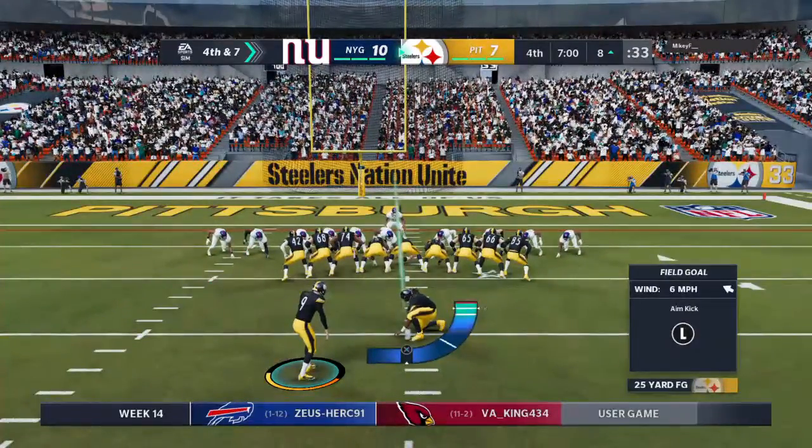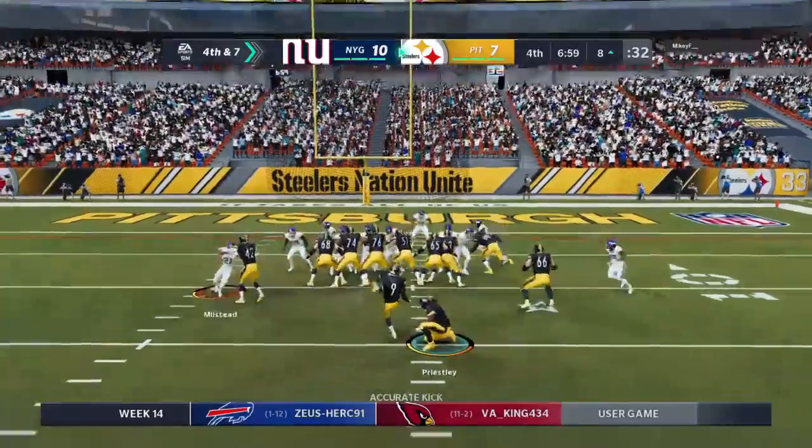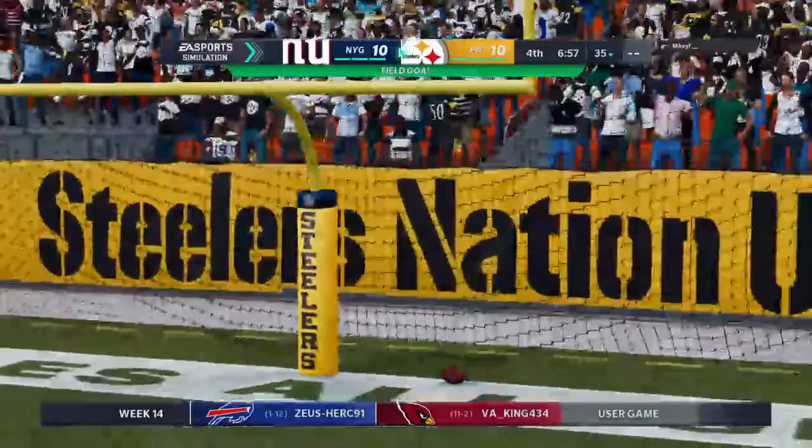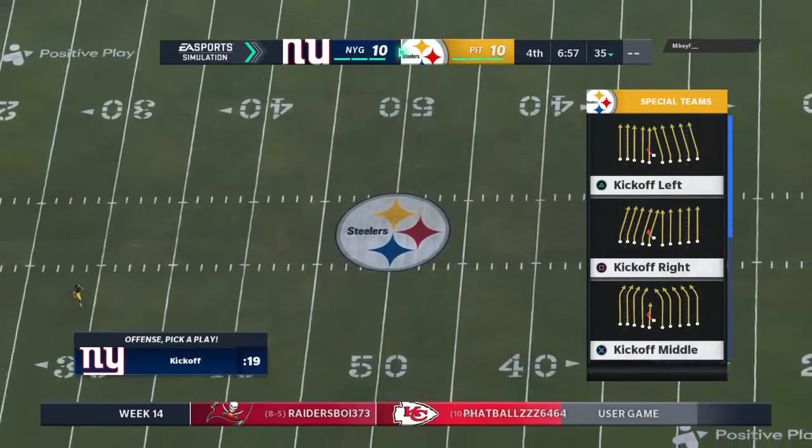Chris Boswell on for the field goal. A 25-yard attempt. And the 10-year vet knocks it through the goalpost. And in the 4th quarter, this game is tied.